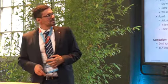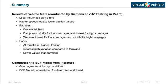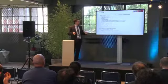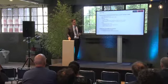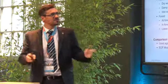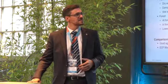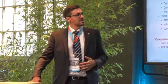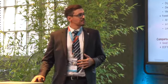Yeah, and now to the summary. We did vehicle tests with the help of Siemens, and the local influences and the track where you are, the track position, play a huge role. And you have to make as sure as possible that you always compare the same location and not different locations with each other, because then you have additional influences. Higher speeds lead to lower traction values. This is also known from the literature.